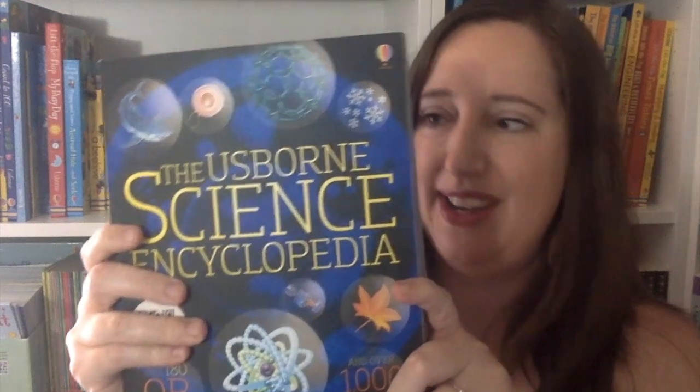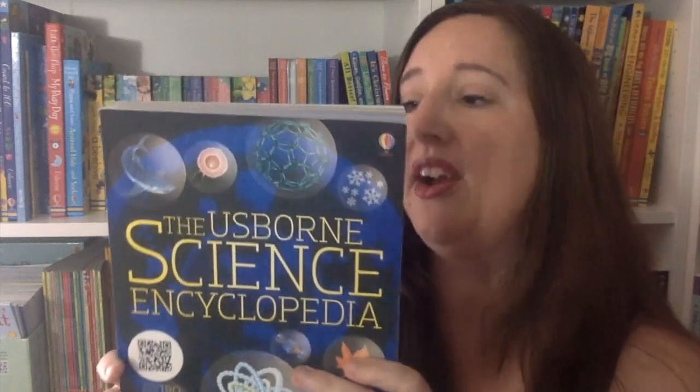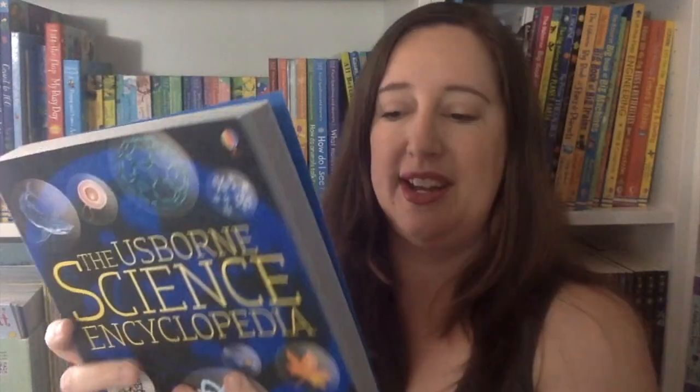Next up, we have the Usborne Science Encyclopedia. You can see this one is hefty, right? It's only $19.99 and look at how much book you get for it. And I'm happy actually that I have it in paperback. We do have this available in hardback and library bound as well. However, I love having the paperback because it's a little bit lighter, but it's still pretty thick and durable. You can see it has over 1,000 internet links as well in this guy, so you're getting a lot of bang for your buck. Also has over 140 science experiments in it.